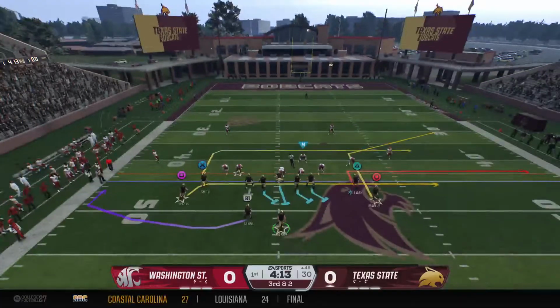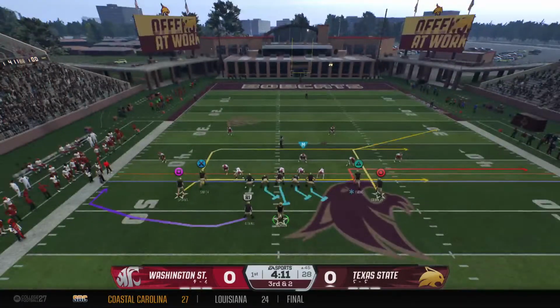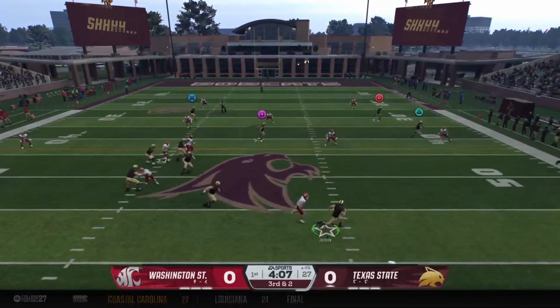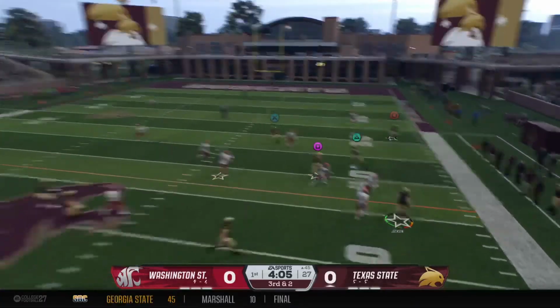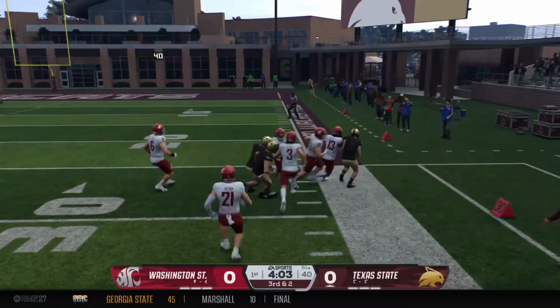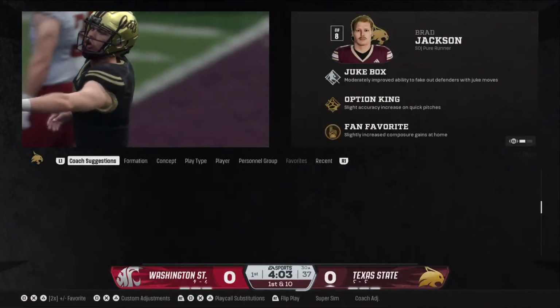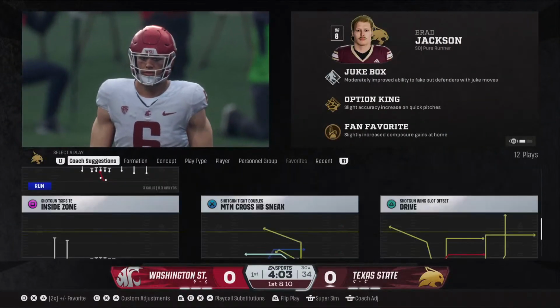Might be decision time if the defense can get a stop on third down from the 45. Oh, pressure's coming. Trying to make magic with his feet. He'll go out of bounds right at the 30-yard line. A big play as this offense is in business.